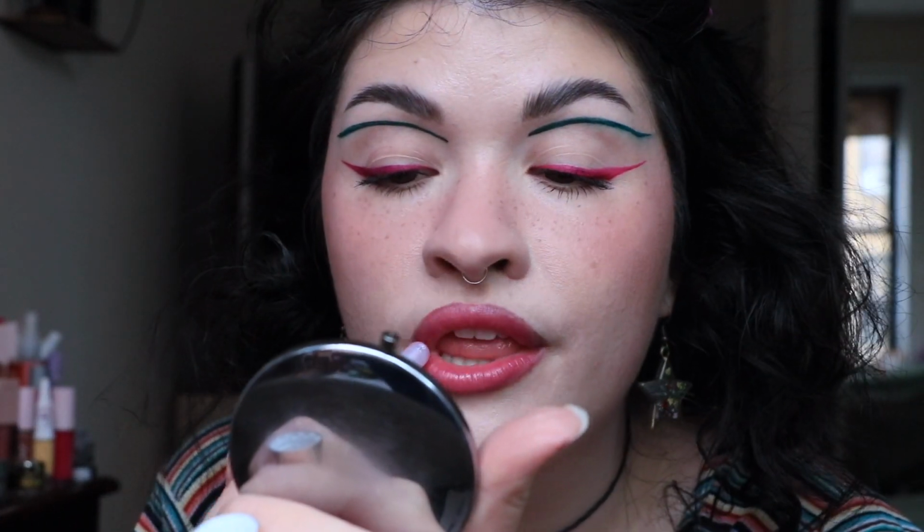Okay, from a distance it doesn't look terrible. Let me go over it with a gloss now. Maybe the gloss will really tie it all together. What do we think?